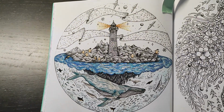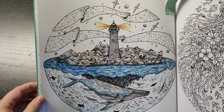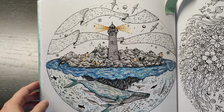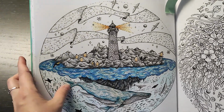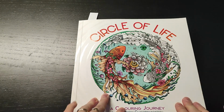coloring this page. The only thing I knew was this rock on which the lighthouse stands, that I wanted it to be gray, like, you know, naked, rough rocks. So this was the only thing I knew what I wanted to do on this page, and all the rest is just going with the flow, let's say. So this is my plan in Circle of Life for October, finishing this page.